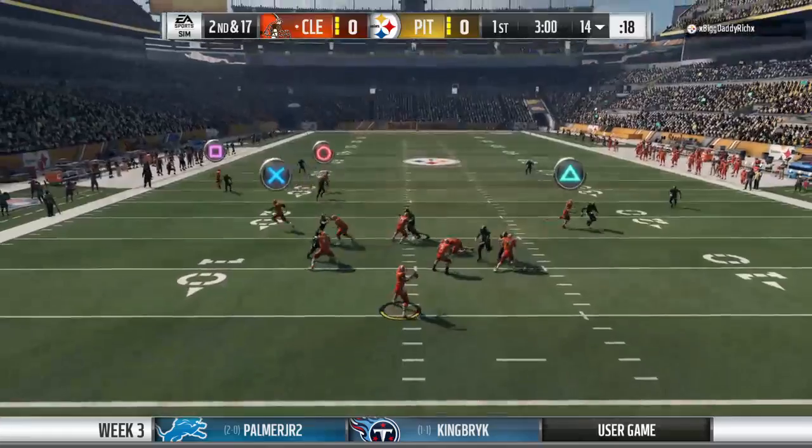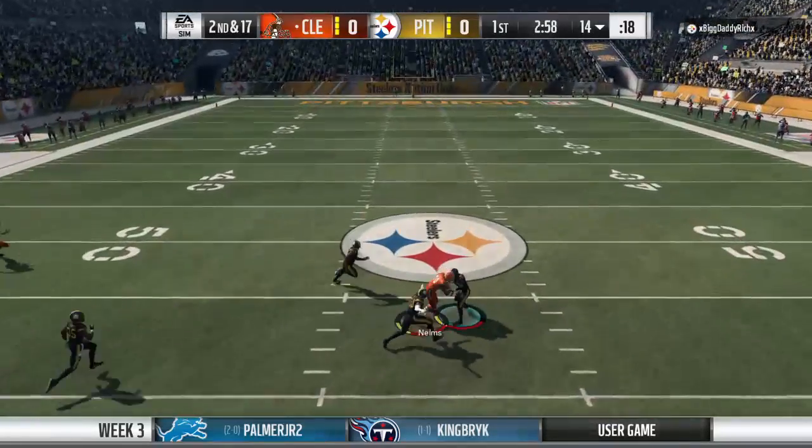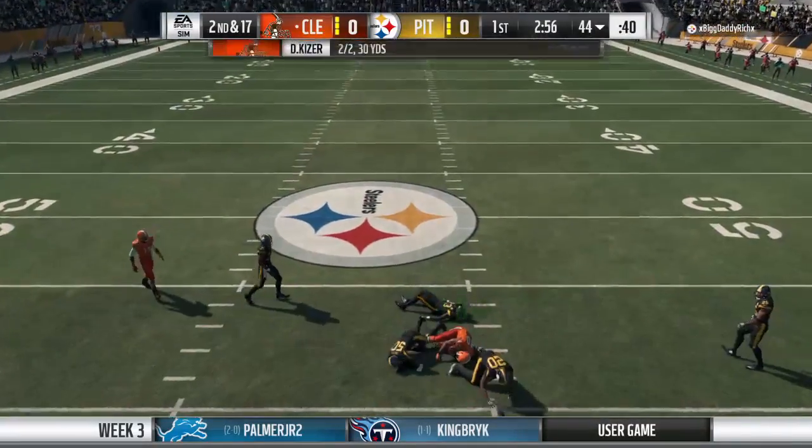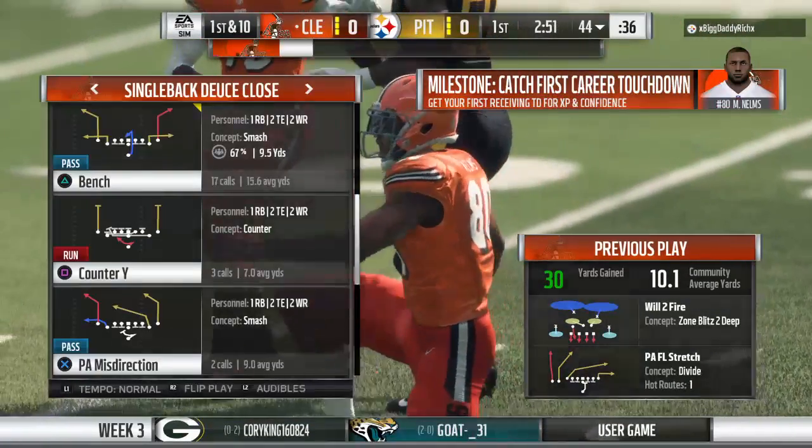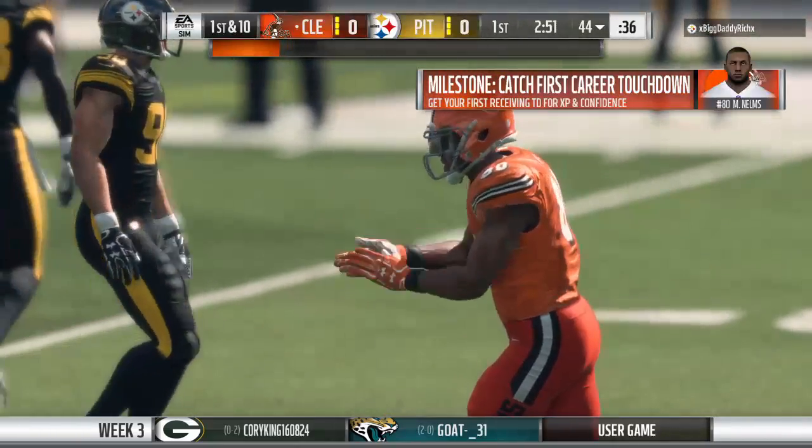Play action now. Kaiser. Wide open receiver, complete. And he's brought down after a good gain. Give him 30 yards there.